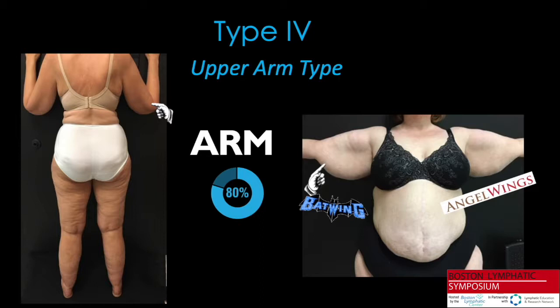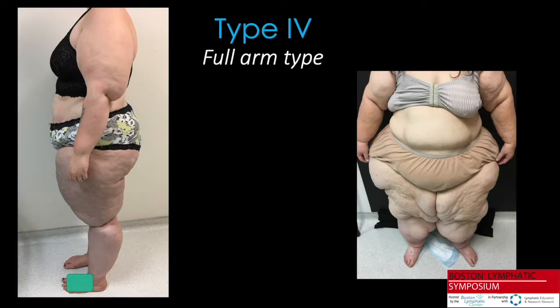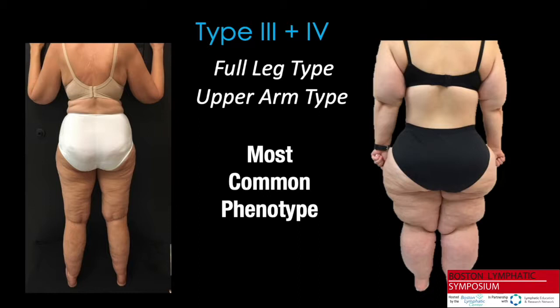And here are two examples of the type 4 phenotype with full arm involvement, where the swelling extends from the shoulder down to the level of the wrist. And as seen here, the full arm type is associated with a wrist cuff sign. Finally, if you carefully examine the lipedema patient, you'll find that the most common phenotype is an amalgamation of type 3 or full leg type with an ankle cuff sign, combined with a type 4 with upper arm involvement in absence of a wrist cuff sign.